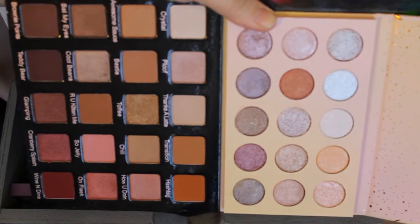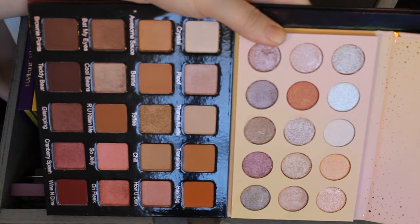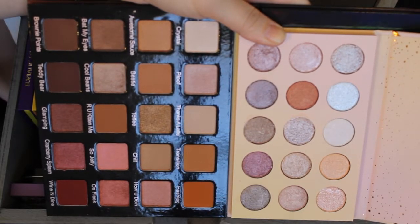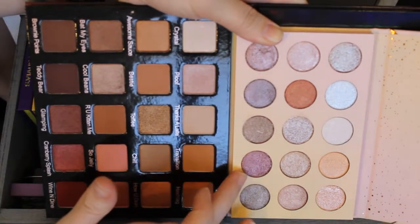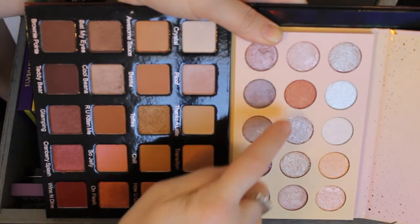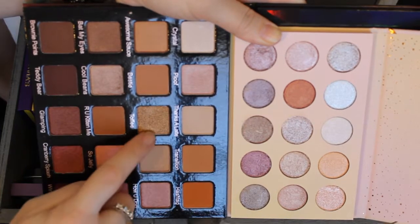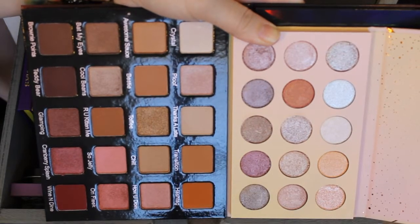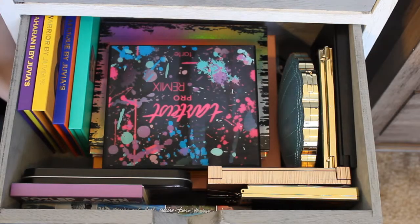So if we were to do these two palettes right here, I think they would go really quite nicely together, but I'll be honest, they have a lot of striking similarities. So like this shade right here versus this shade right here seems really, really similar. This shade up here and this shade down here. Got this shade here and this shade here. So I don't think it would offer me enough variety just in looking at it. So let's take a look at the other palette up against it.